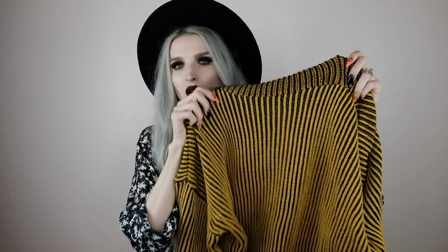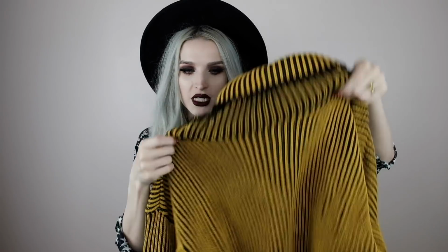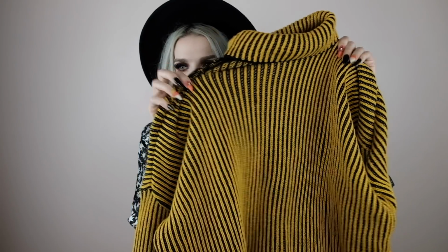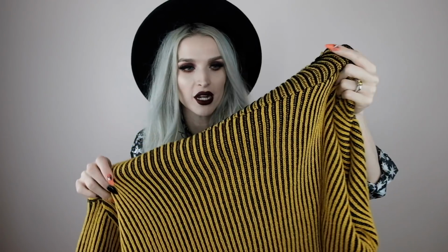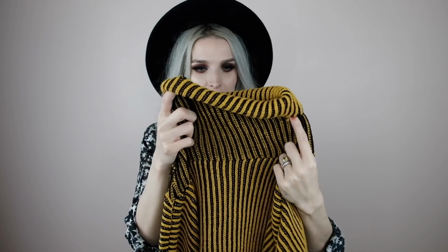The next piece I got was this sweater, and this sweater is screaming autumn to me. It is just autumn in a sweater. It is more of a mustard and black striped sweater. It's just pretty self-explanatory. Mustard and black striped sweater with a turtleneck, or I don't know if you call this a cowl neck, or I don't even know what you call this.